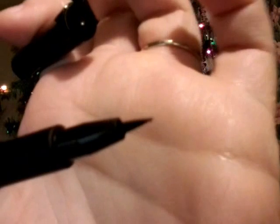In second place is the NYX Super Skinny Marker. I haven't used this much. There was just one time where that was downstairs and I wanted to do a wing, so I used this. Again, really black, and that's what the tip looks like. There we go. So not as long as the other one, and I think this is felt tip, it might be brush tip, but I'm pretty sure it's felt tip. And it's just a really good one as well.